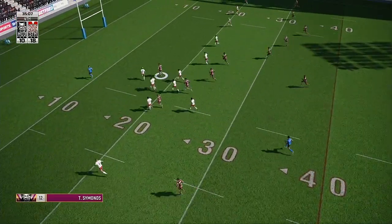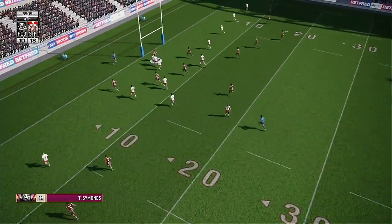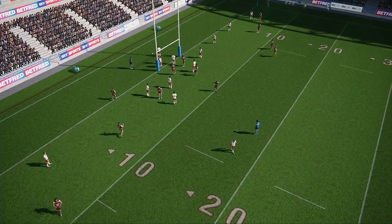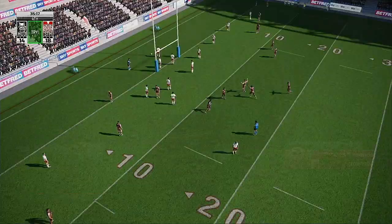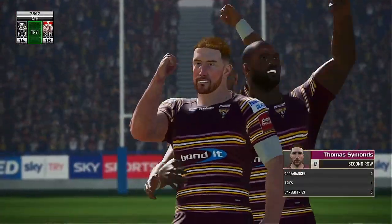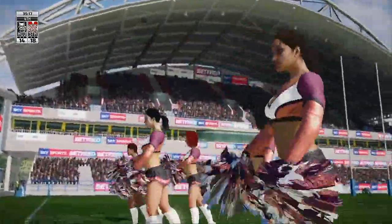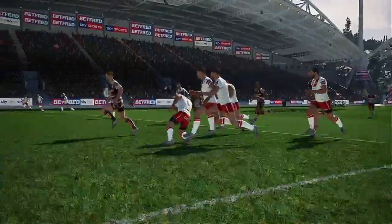Simons. There's daylight in front of him. You don't reckon the home fans like that one. Have a listen to it. The Huddersfield Giants have crossed again. That's their third try. The Giants now have three for the match. The Huddersfield Giants have scored a very good try here, nicely executed.